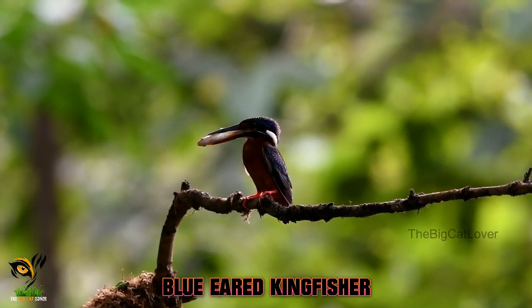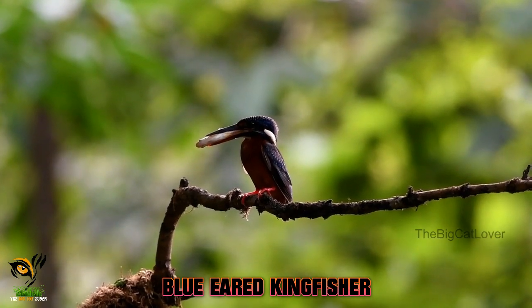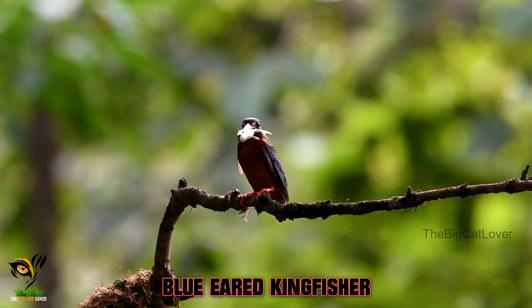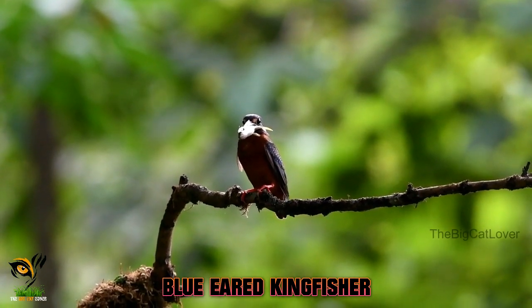It is dark-crowned with darker rufous underparts and lacks the rufous ear stripe of the common kingfisher, which is found in more open habitats. A number of subspecies have been described that differ in measurement and color shade.